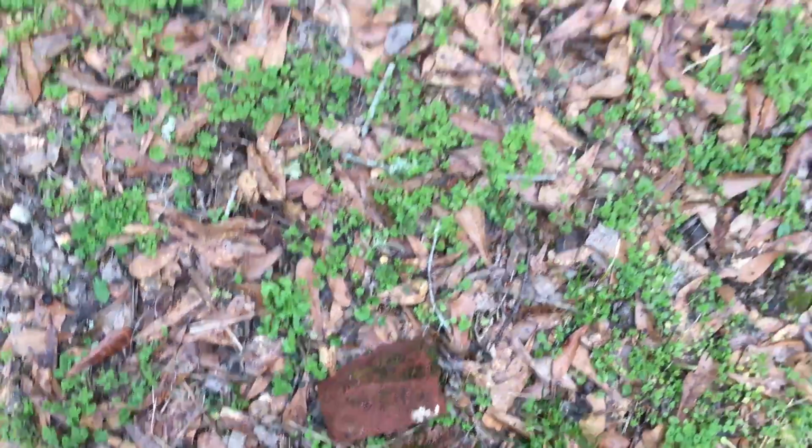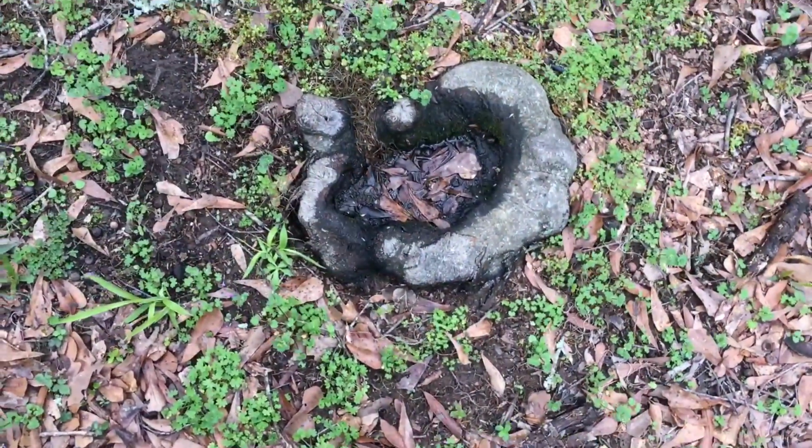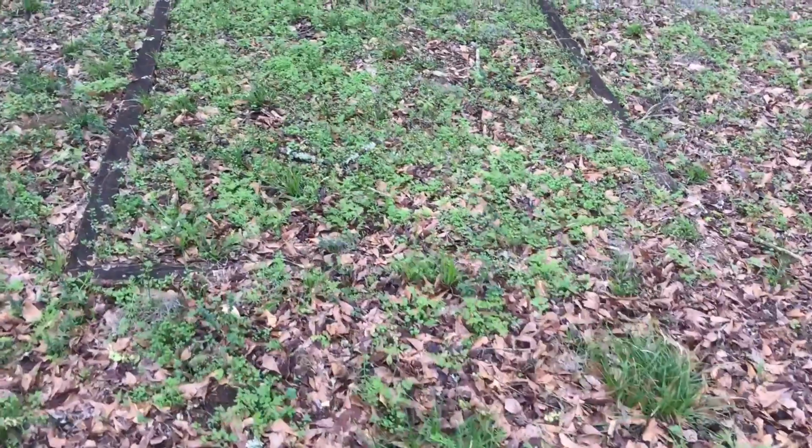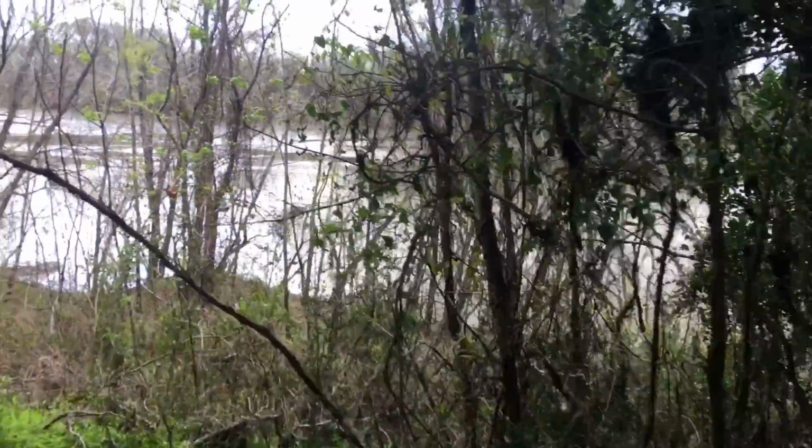And there's a brick, and over here you can see a little concrete. Oh wait, that's not concrete. That's a tree stump. You have to look very closely to find some of the remains. But it is pretty fascinating to stumble on this stuff. And here's a better view of the river.